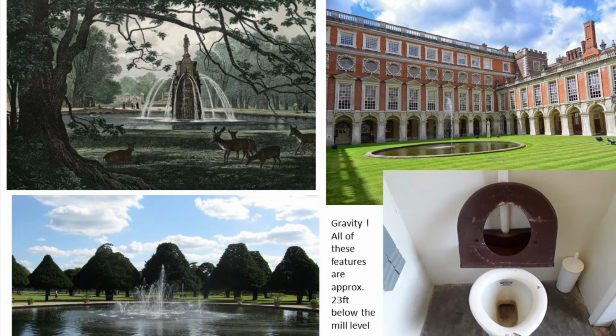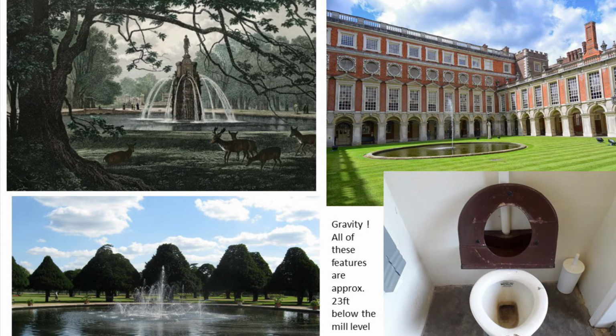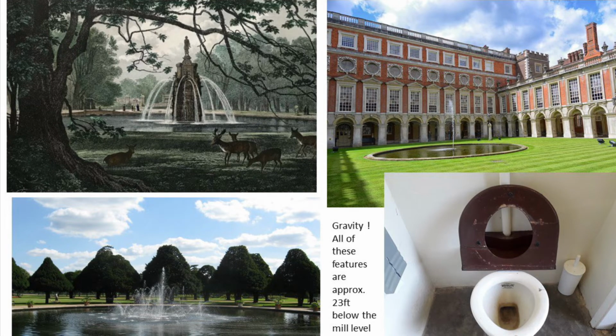And we have the last remaining gravity WC, Hampton Court. Pull the chain and river water comes down. It's the last surviving loo. All loos were powered by this system once, but this is the last surviving one at Hampton Court.